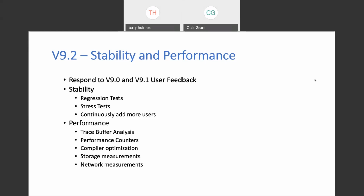And we have the standard things that you would suspect of any organization doing work like this: regression tests, stress tests, adding more live customers. We have a lot of performance measurement tools in VMS, some of which we're using now, and we haven't touched compiler optimization yet, but we'll be moving towards this. So I think that's a good thing to keep in mind, that moving from 9.1 to 9.2 isn't going to be an add of new capabilities. It's going to be just making the system better.